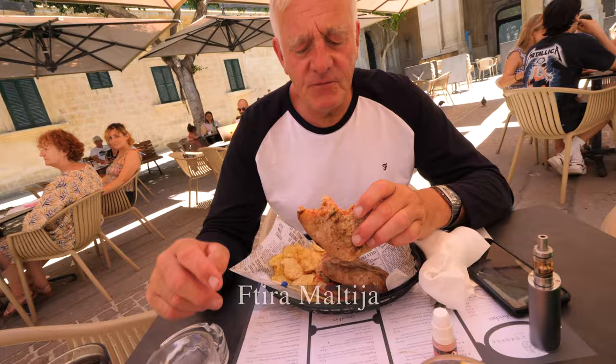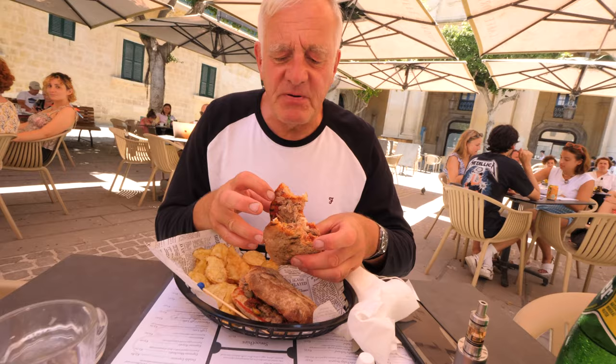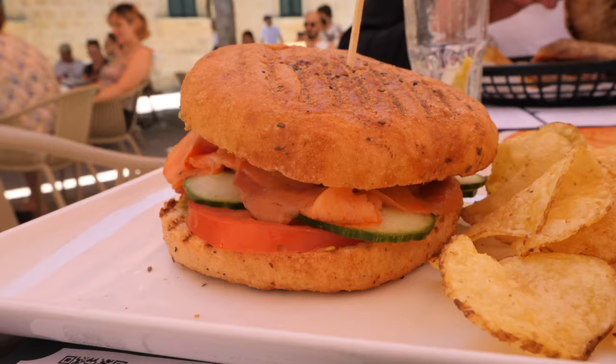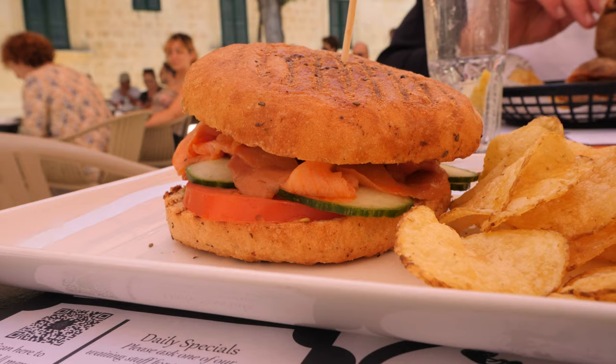I ordered a passion fruit smoothie. I'm here with my dad. So you've ordered the what? It's got tuna paste, with tomato paste, olives, cheese. Beautiful, very tasty. Very good. And I got a salmon focaccia. So instead of getting chips, you get crisps, which is a very healthy option.